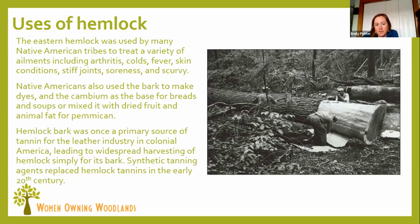And hemlock bark was once the primary source of tannin for the leather industry, so to dye leather in colonial America, which led to widespread harvesting of hemlock, which is what's happening in this picture here, simply for its bark. But luckily, synthetic tanning agents replaced hemlock tannins in the early 20th century.